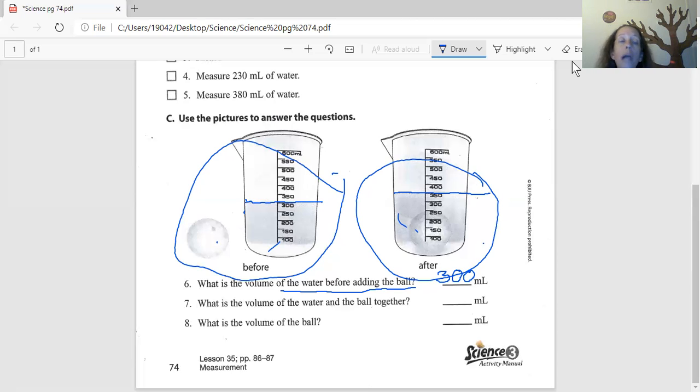Mm-hmm. Now seven says what? Let's have Jeff read that for me. Number seven. KJ, sit up. What is it, Jeff? Do you know? Look right here. Look up at the board. And now look down at your paper. Where is the water? Yes. 350. You got this. 350. Get it written down. You are smart.